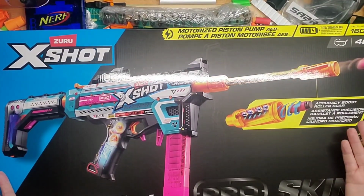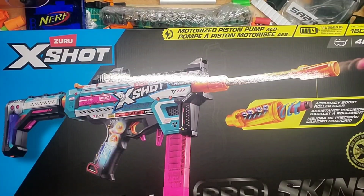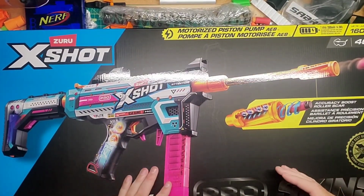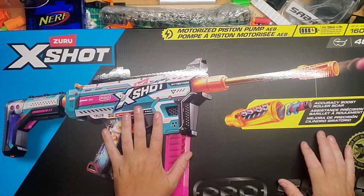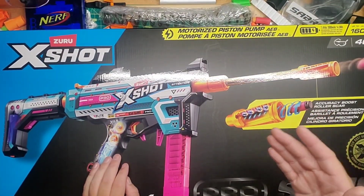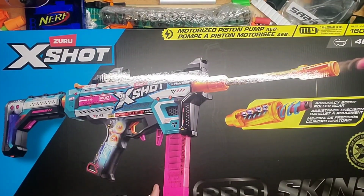Into the initial review here. Now, the box looks big. It's a big box. Artwork looks very nice. Looks like what we've seen already. Again, like I said, this is an AEB, so it's a Springer, but it's an auto electric Springer, meaning it has a battery with it. I believe it includes a battery.